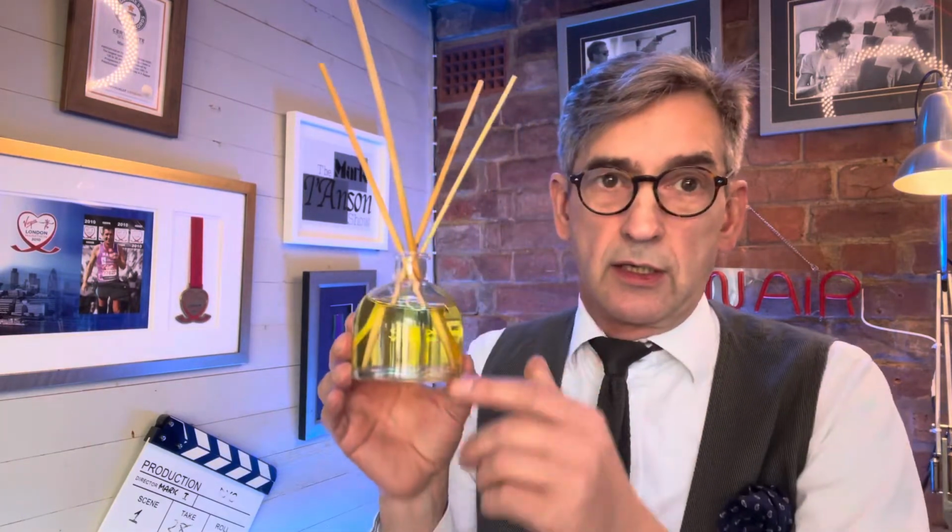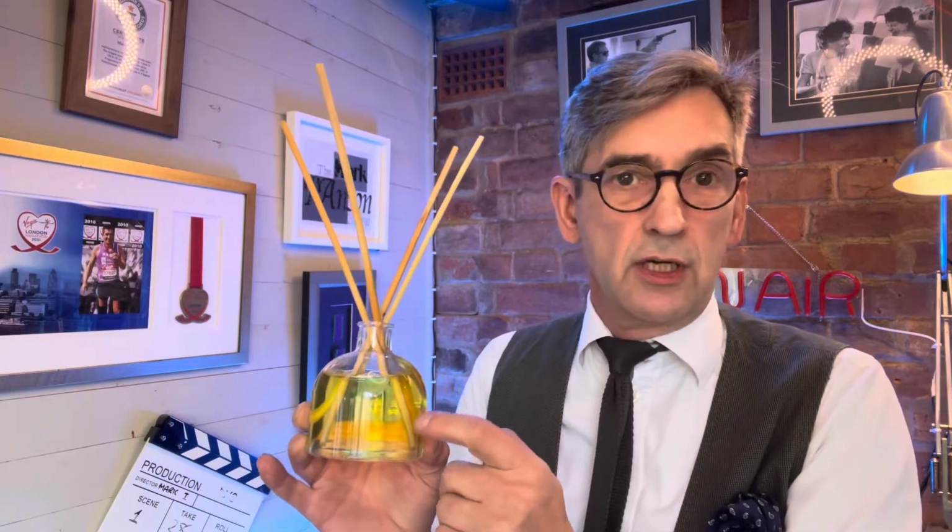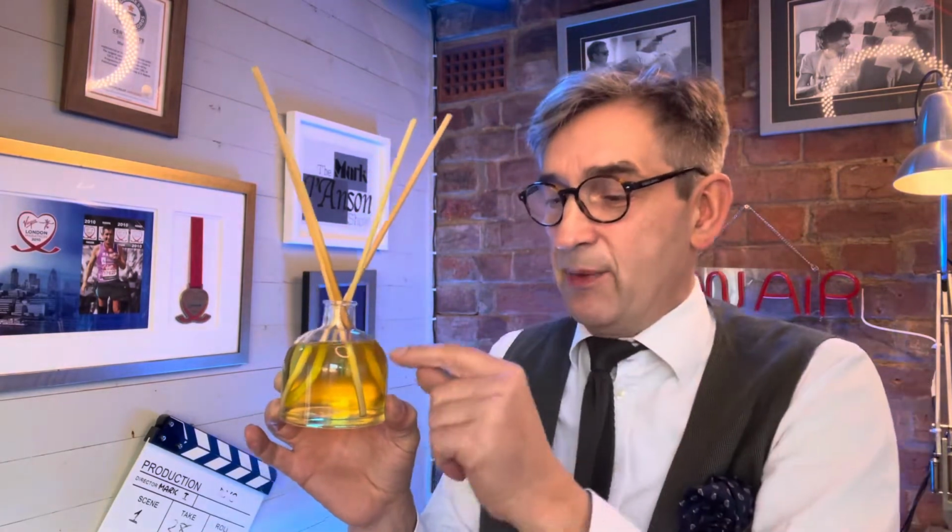Now these things are fat bottom glasses. So fat bottom glasses with a thin neck. Sometimes they're called apothecary bottles, or vintage apothecary bottles you can use. And then these, they're about £1.60. And these are rattan sticks. And rattan sticks have got lots of little tubes in them. And that allows the carrier fluid to carry the fragrance up the tube and then come out the end and then make the smell. Right, so we've got all that. So they're about £1.60.